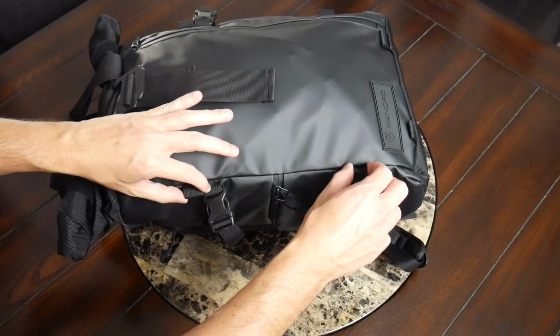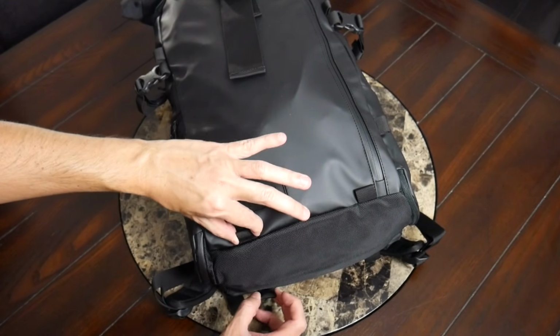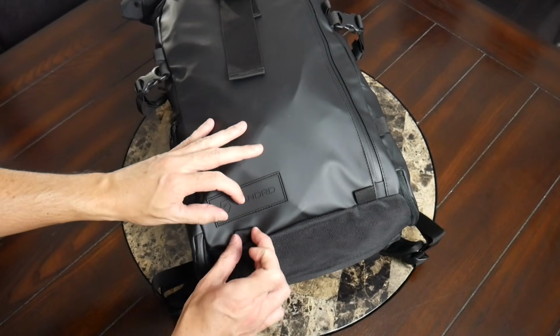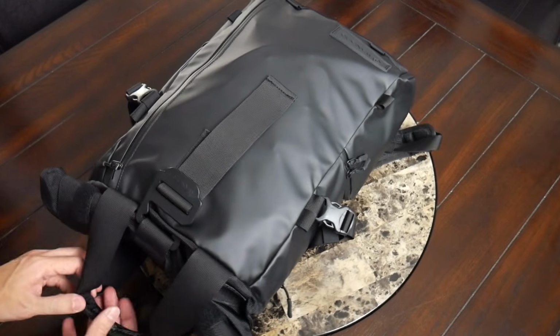Along the exterior, you have attachment points that pair with some of the straps that Wandrd sells as part of their ecosystem. Those are some of my favorites, and you can adjust them on the bottom, across the front, so lots of different options there.